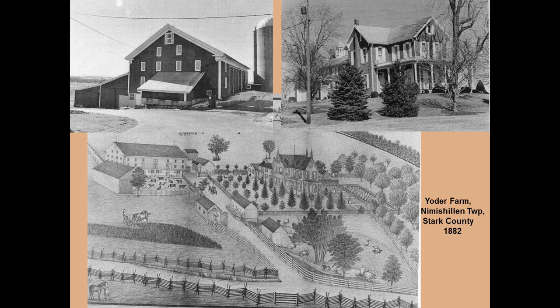This is one of my favorite farmsteads in Ohio, up in Stark County, and there was a book that I came across years ago that had this incredibly wonderful scene drawn in 1885 of the Yoder farm in Stark County, and I was just thrilled to death when Jeff Brown told me that the house and the barns were still standing and in still very good condition.